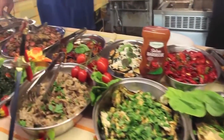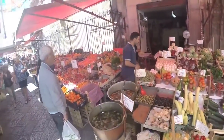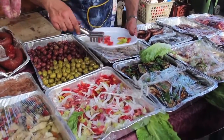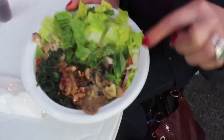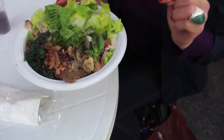Don't worry if you're watching your weight. There's plenty of vegetable dishes and fresh fruits that will please your taste buds. Salata. Lettuce, pepper, por favor. These mushrooms here are straight from Etna. Everything here is locally grown. Spinach, tomato, cipolla, onions, and of course, my vino locale.